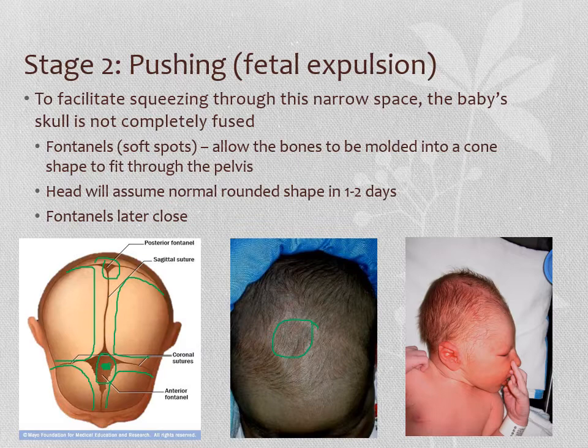But the cool thing about the fetal skull is that those bones can shift and mold to become more aerodynamic, so to speak, so that they can fit through the pelvis. So it gets kind of molded into a cone shape. You can see this baby's head here is kind of elongated, a cone shape. Most babies that are born vaginally will have some extent of a cone head. Sometimes a really severe cone head if the pelvis was very narrow, sometimes not very severe if the baby is small or the pelvis was wider. The head will resume its normal rounded shape over the course of the next several days, so it's nothing to worry about. This is something that they're built to be able to do. Later in life, once their skull is finished growing, those fontanelles close and the bones of the skull fuse. So none of us, right, have open soft spots anymore. Those close early in infancy and childhood. So it's a special adaptation to allow for squeezing through.